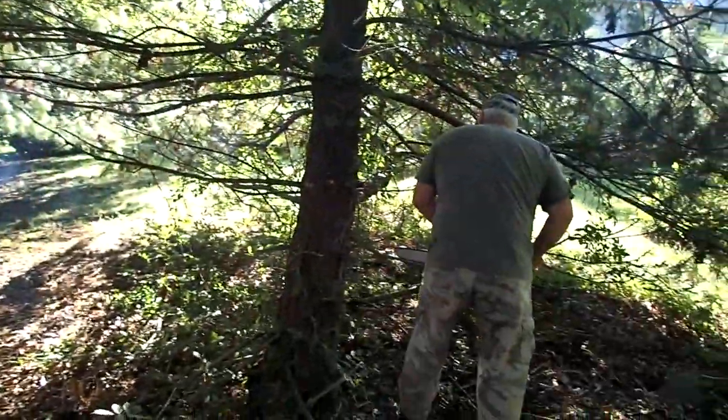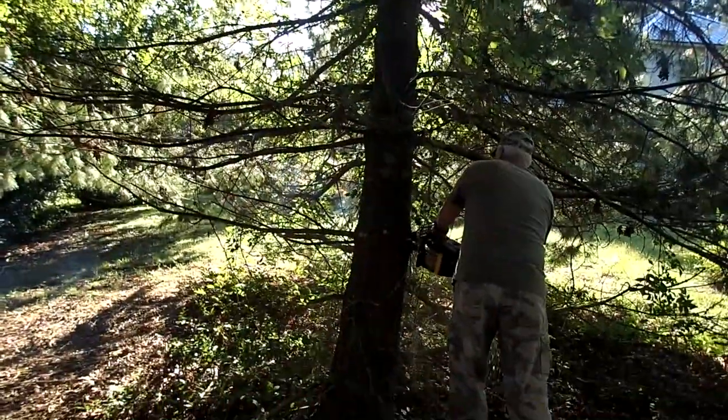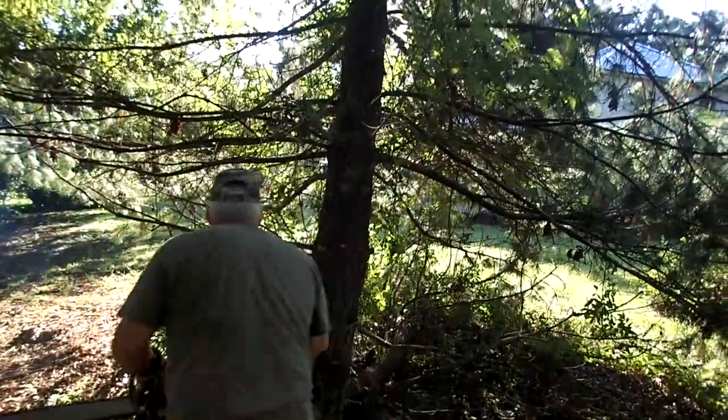On the farm today, getting ready to cut down this tree. Not very big, think we can handle it. Kurt's just cutting a couple limbs off so we can have room to cut it down.